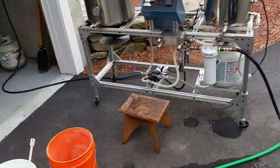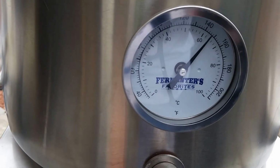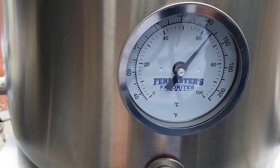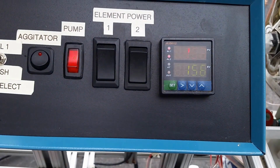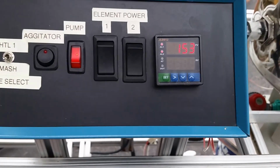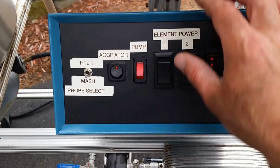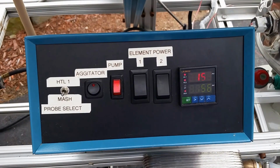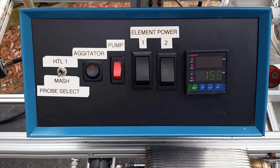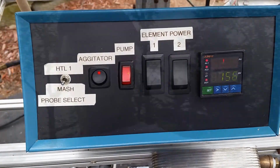Alright, I just mashed in, and the recirc is bringing it back up pretty quick. Actually, yeah, that's the right one. So yeah. Oh shit! Yeah, I was wondering why that was sitting at 153. Didn't have the elements on.